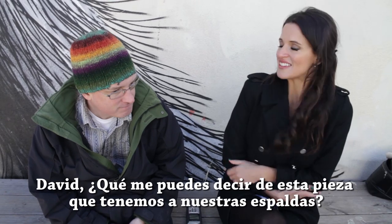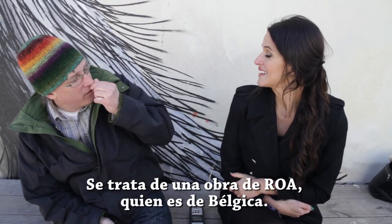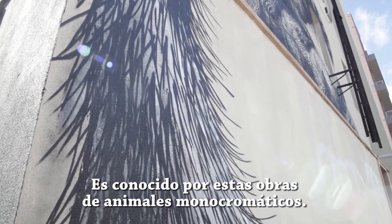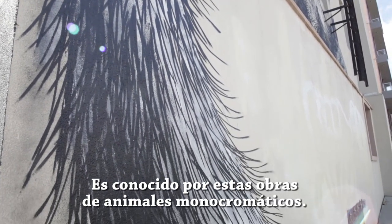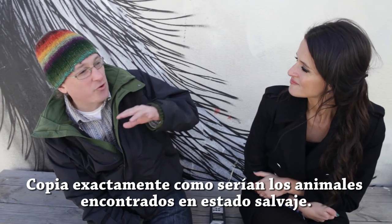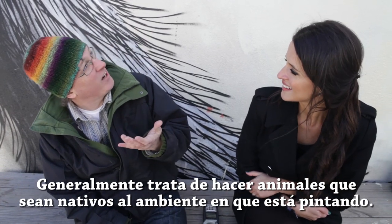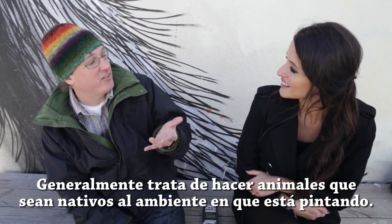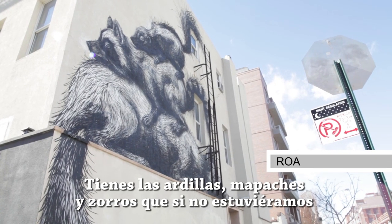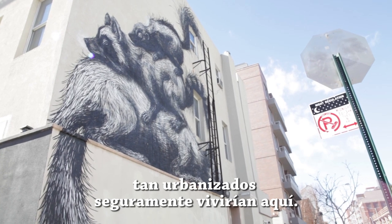And David, what about this piece that we have in our work? We're looking at Aroa here. He's from Ghent, Belgium. And that's what he's known for, these black and white monochromatic animals. He's actually a fan of Darwin's Origin of Species, so the animals are always biologically what you would actually see in the wild. And he only does animals that are native to the areas that he's working in. So here you have the raccoon and the squirrel and the fox, animals that, if we weren't in this urban jungle, they'd probably be walking around.